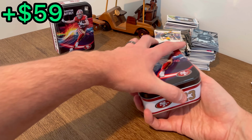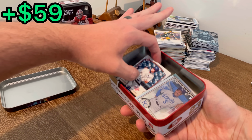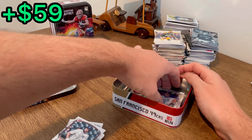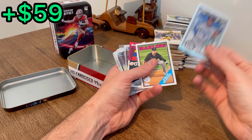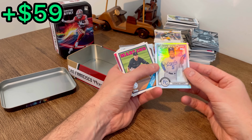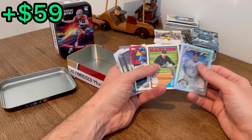Let's do another one of these boxes. Oh, this is baseball in here. Interesting. Was not really expecting that. But look at that. George Brett, Legends of the Game. Really cool card right there. I love that. That is sick.